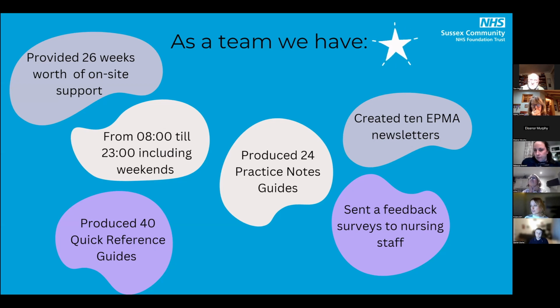Again, back to communications, the EPMA newsletters and the challenge of keeping the wards that have gone live up to date with the changes that were still happening, and keeping those wards still to come engaged and interested. So it became a bit of a challenge when that balance shifted to more wards on than not.